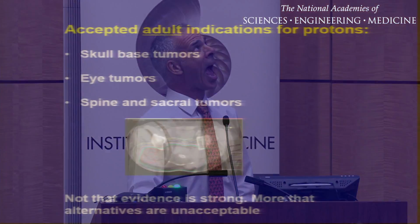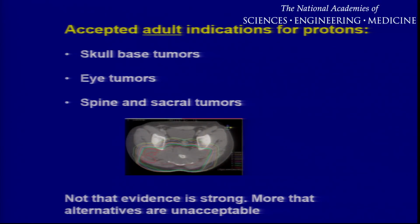Now, what about adults? There are some accepted adult indications for protons. These are skull-based tumors, eye tumors, spinal and sacral tumors. And here it's not that the evidence is strong. It's just that the alternative treatments are so unacceptable. You can't be operating around the skull base. You can't be delivering very high radiation doses to these complex-shaped tumors at the skull base or often in the spine. So it's almost the only way to treat skull-based tumors with high doses. With certain eye tumors, like melanoma, the alternative is exenteration or radiation with blindness. So these are unacceptable alternatives.